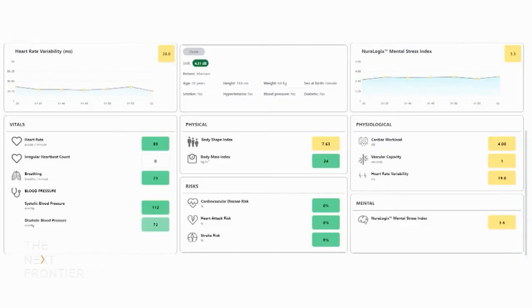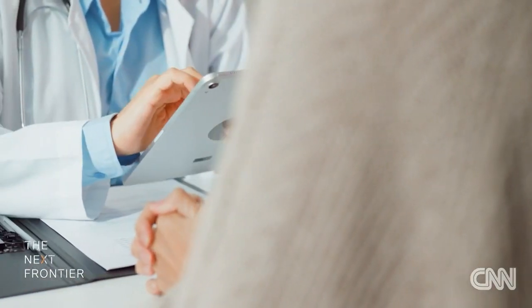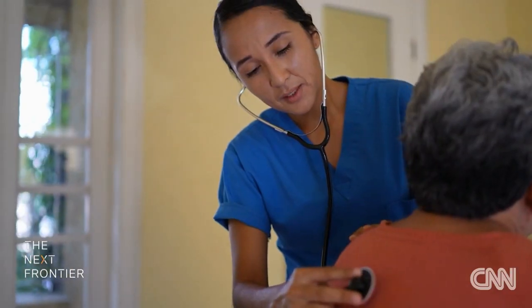So this is a summary of that 2-minute scan. Your blood pressure is amazing. You're not at risk for heart disease or stroke. It's a game changer, really, on how telemedicine will be in the future. Dr. Thompson says this is not meant to replace doctors, rather complement them.